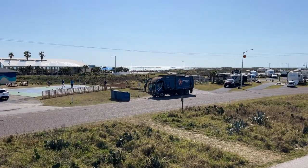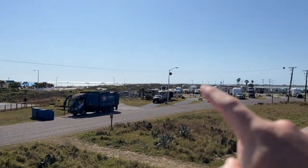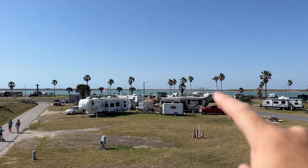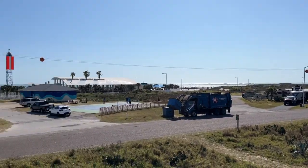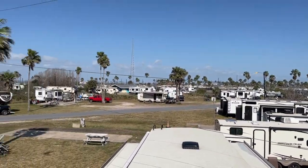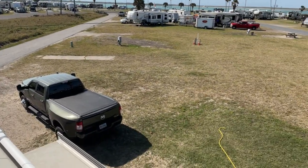Yeah, the trash truck's not helping, but look. Beach, beach, beach. Oh, look, SpaceX. But yeah, we are on an island surrounded by water. And with that comes beach, sand, dust, storms, everything. And yeah, the truck is filthy.